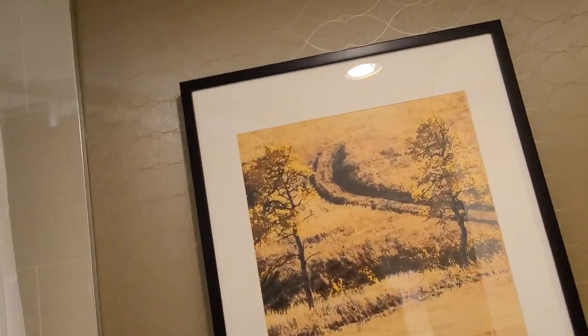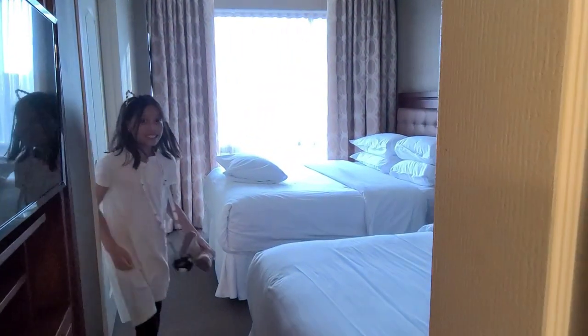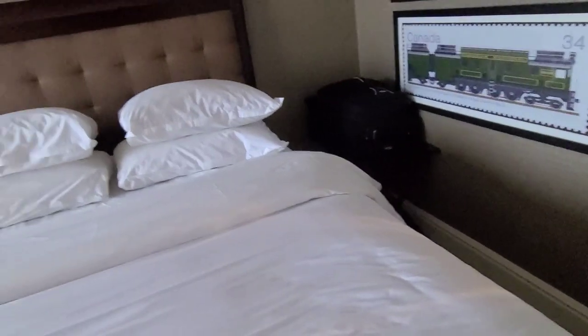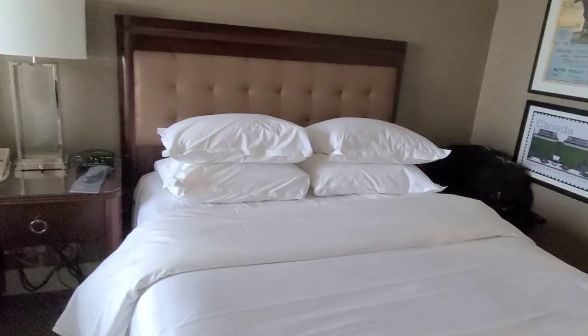And here, this is the washroom. There we go. That one. Okay, we are staying here for one night, and right across this washroom, there's a door connecting to the room. So here's the room. So there you go. It's very minimal. There's two double queen beds here.